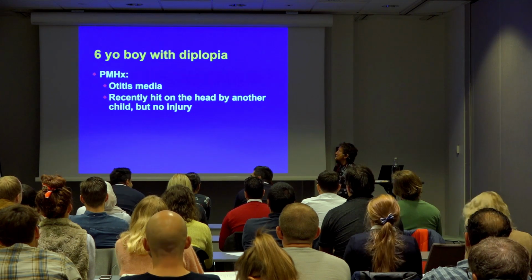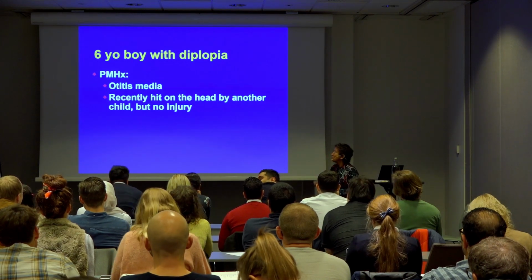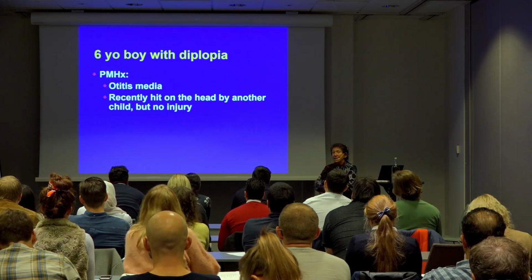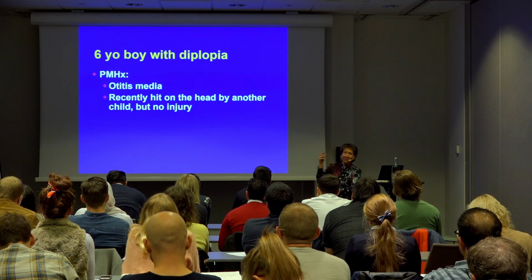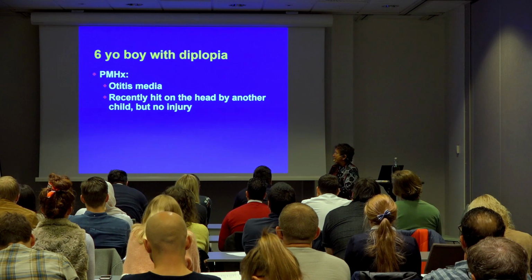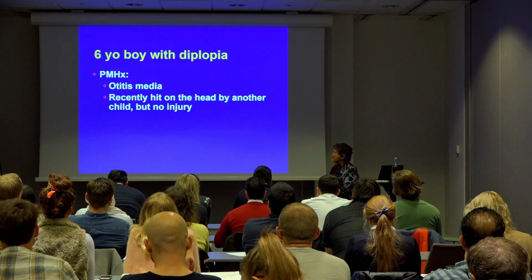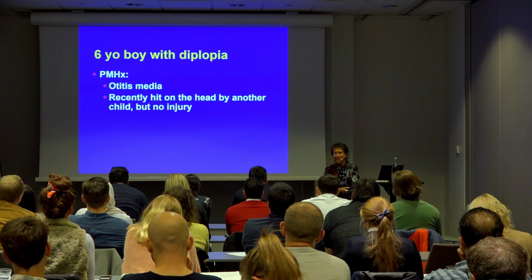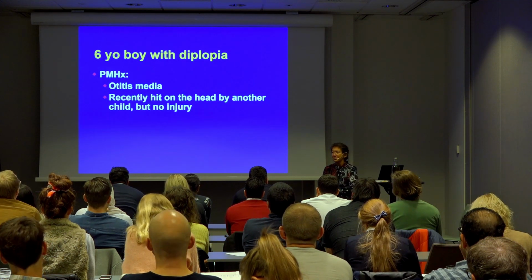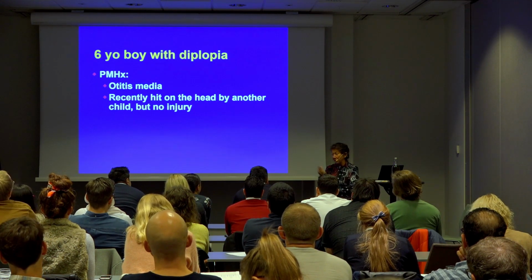All right. So this is a 6-year-old boy with double vision. His past medical history is notable for otitis media, like every other 6-year-old boy. And he was recently hit on the head by another child, but no injury, just like every other 6-year-old boy, right? So when you start to ask these kind of historical questions, you'll find the positive answer, right?